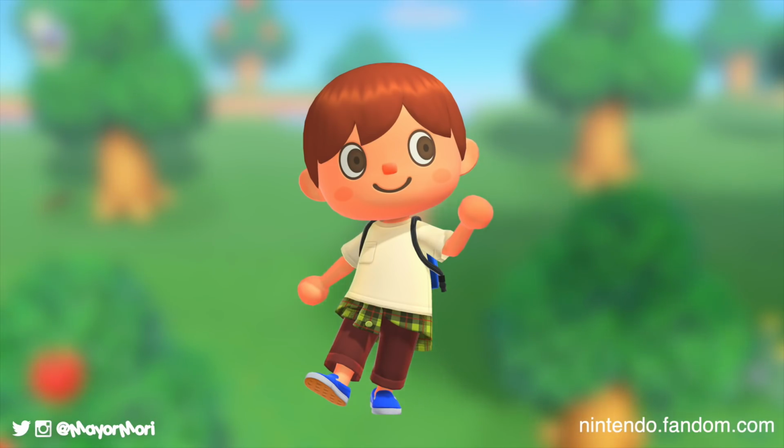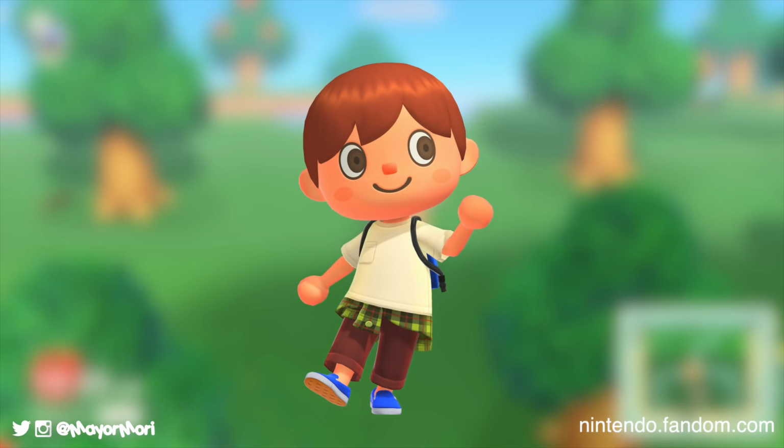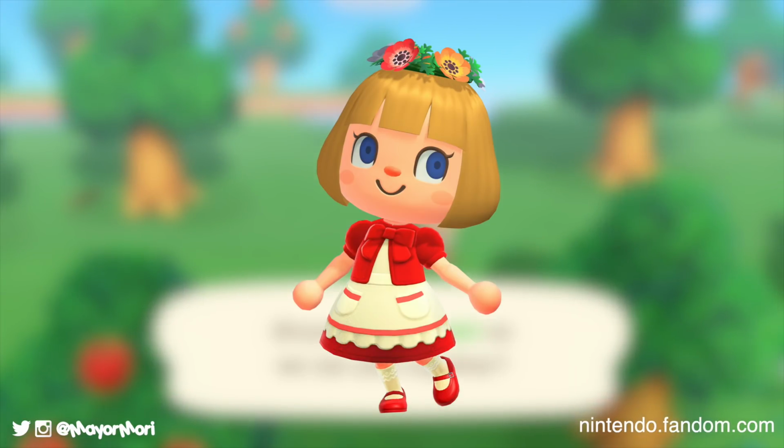This player is also wearing a shirt but tied around his waist, so that's really interesting. I wonder if we'll be able to tie any top item of clothing around our waist, or if it's actually part of the t-shirt design. I'm not really sure at this point. Either way, it looks great. Again, we get to see another example of the tread pattern on the bottom of the shoes there.